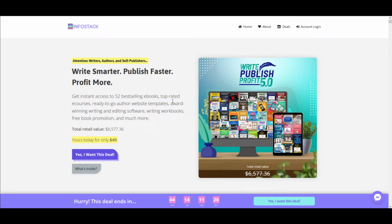And what the Write, Publish, Profit is, if you're unfamiliar, is it's one of Infostack's bundles of the year. And Infostack, of course, their whole premise is they bring in courses and software and other tools that are designed toward a certain theme, whether it's marketing, SEO, in this case, writing. And the idea is you get a bunch of software and all that for the price of $49, which is comparative to the original price of $6,500. It's a pretty good deal.